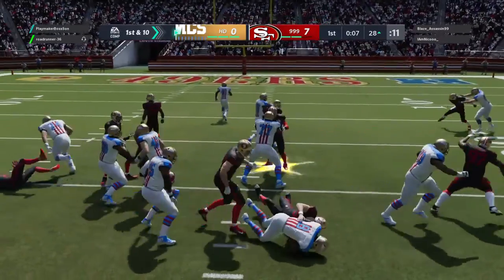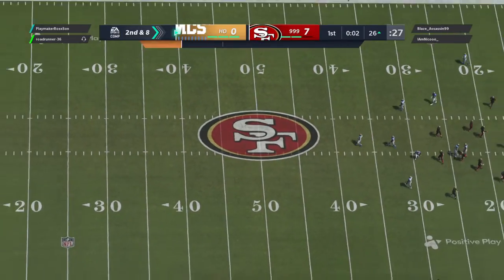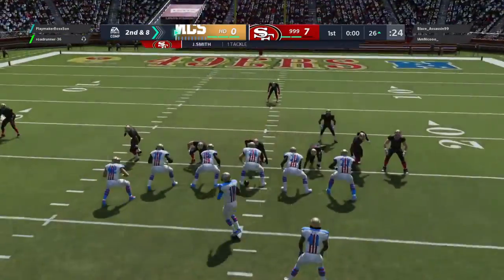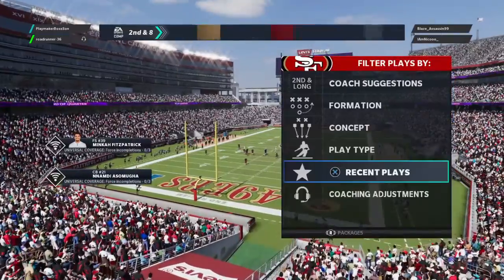He's going to keep it again. 2 yards the gain on the keeper, and it's second down. He was brought down at the 26. 8 yards to go on second down. After one, 7-0 on EA Sports.